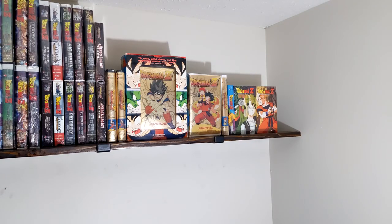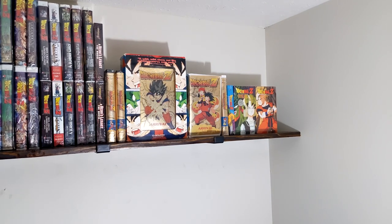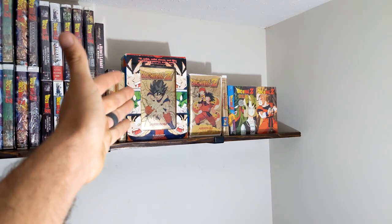Okay, last but not least, we're getting to the obscurities here. We have the Dragon Ball Z, The Arrival VHS clamshell, which is the very first VHS in Dragon Ball Z, which is in the Saiyan Conflict Saga, but they also released it in clamshell. As you can see, I have the Arrival box set.